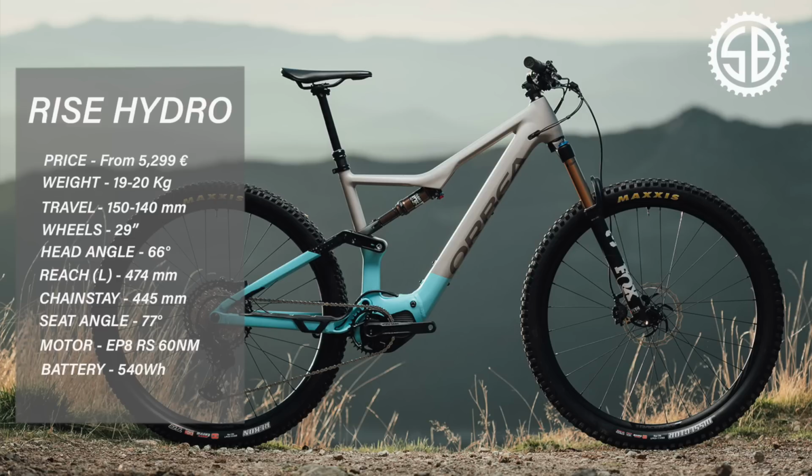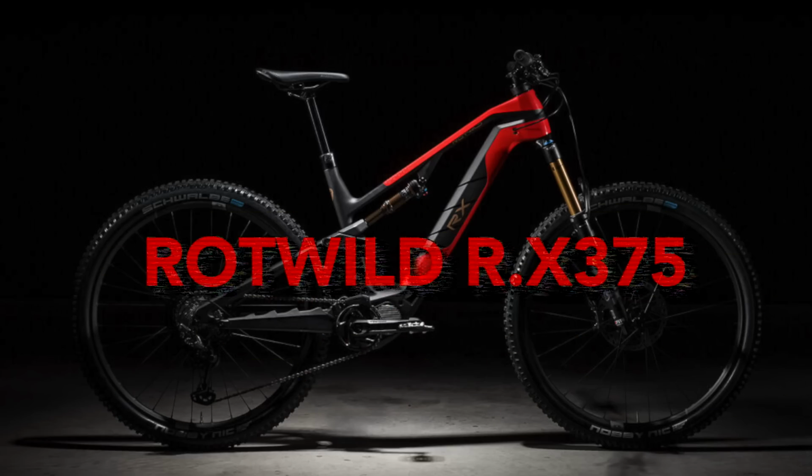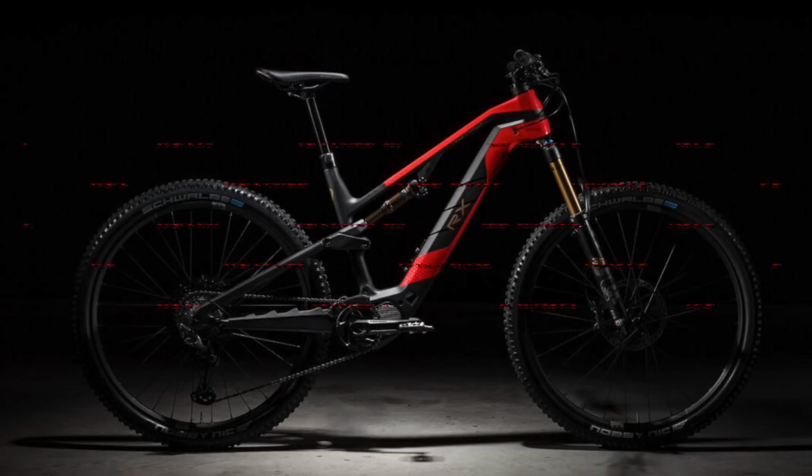I just wish they made it like 170, 150, or 160, 150. Number 3, the Rotwild R.X375. This is the only trail e-bike that's coming with a full powered 85 Nm EP8 motor.